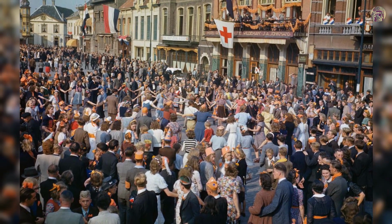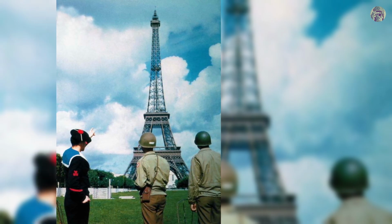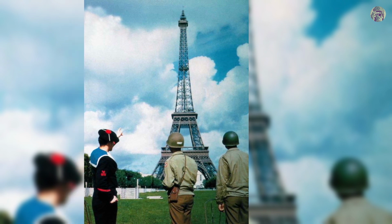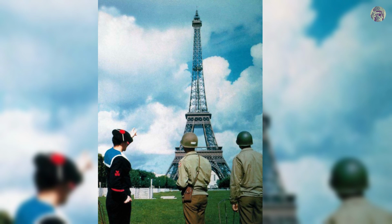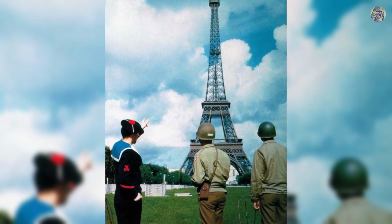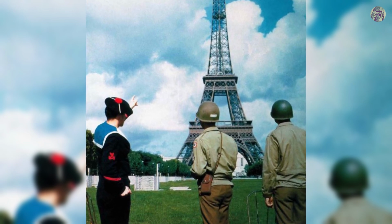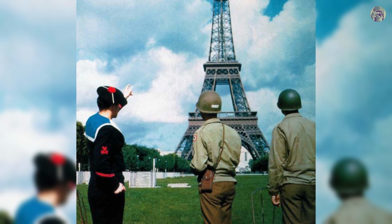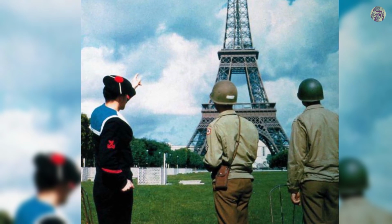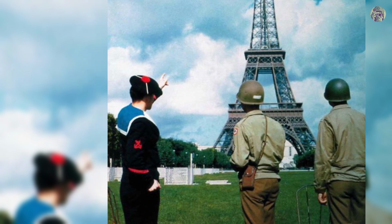A French sailor and two U.S. Army soldiers looking at the Eiffel Tower after the liberation of Paris. Paris was liberated from German occupation on August 25, 1944, during the final stages of World War II, as part of the larger Allied campaign to reclaim European cities and territories from Axis control. The liberation of Paris was a significant event, not only for the French people, but also for the Allied forces. The city had been under German occupation since 1940, and its liberation marked a pivotal moment in the Allied advance through Western Europe.